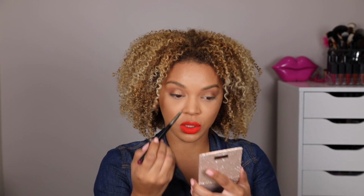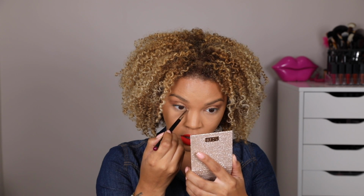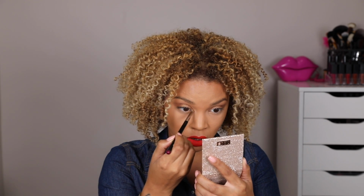So I know they say you shouldn't use a brush, but I'm going to try with Suze just because I want a pop in my tear duct, and I know I'm not gonna be able to stick my finger in there. So that's what the tear duct highlight looks like. Super pretty. So they say recommended with a damp finger, but you can definitely use a damp brush if you need to, just use a pencil brush to get in there.